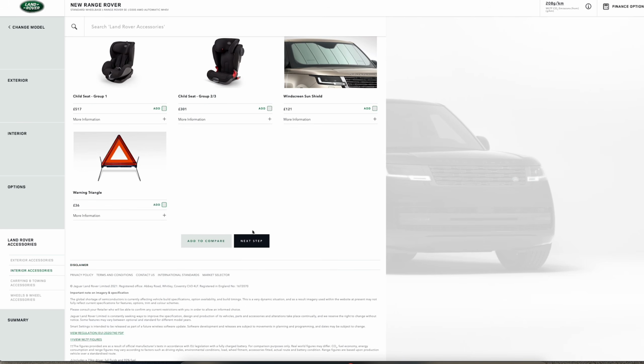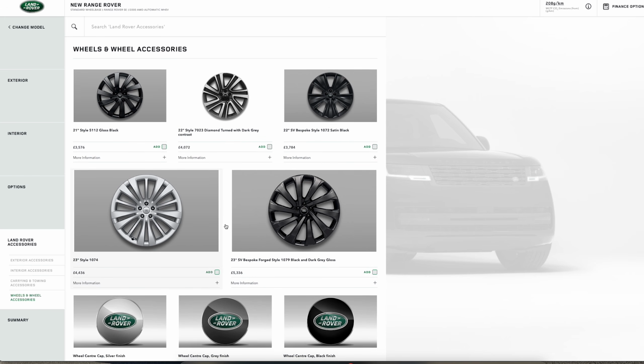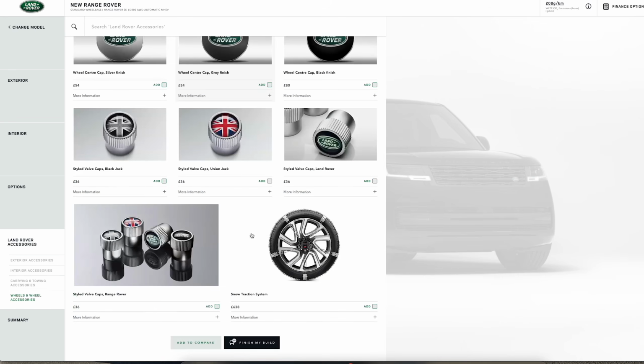And I think we're probably getting to the end of the build now. We've got another chance to upgrade the wheels. Let's go for these. These are all the SV wheels here, so really, really pricey, but they do look quite good. These are £5,500 for these SV forged alloys, and then also the centre caps you can choose too. So let's say we finish the build there.